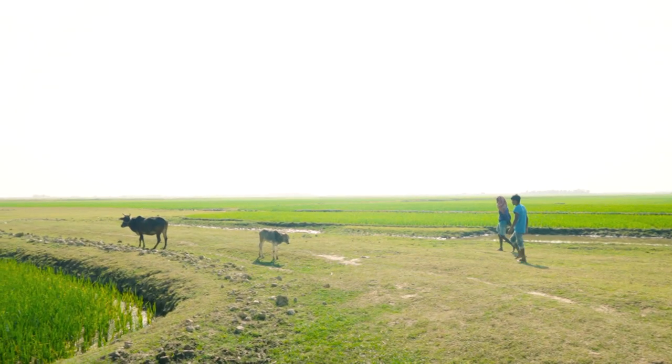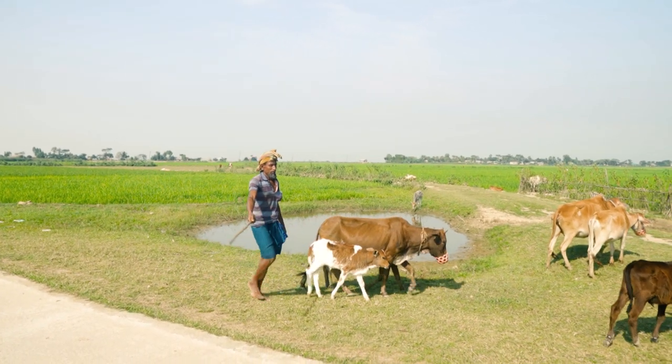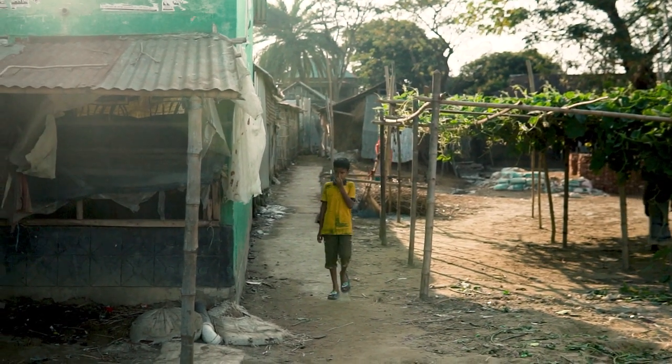The most moving story I heard happened in 2017. The flooding was so bad that year that all the crops were destroyed. People had to choose whether to feed their families or protect their homes.